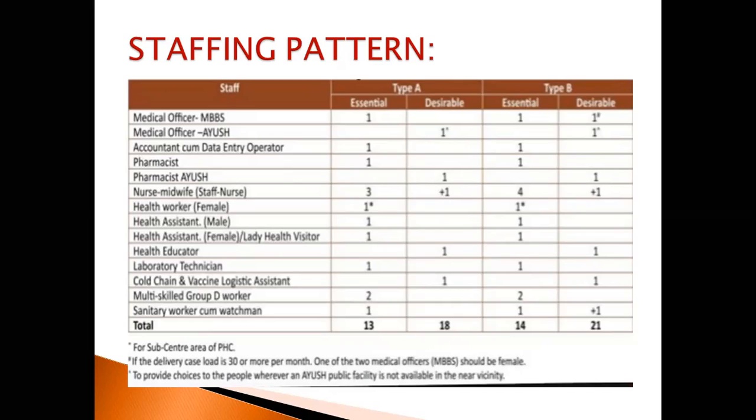This cold chain person will be the one managing what I have told you about the cold chain, the room where we keep all the vaccines. We have to maintain the temperature and note down what vaccines have been stored in which type of equipment, and what the temperature of the vaccines is. All this will be done by the cold chain and vaccine logistic assistant. Then the multi-skill group D worker, we need one, and the sanitary cum workers cum watchmen. The sanitary worker does the cleaning, and also the watchman. We need one in both type A and type B, and in type B we need one additional. In total, in type A we need 13, and for type B we need 14.